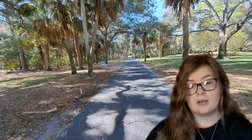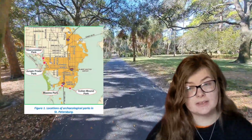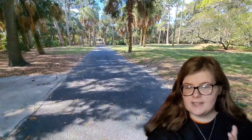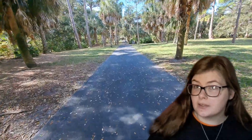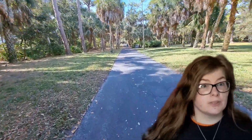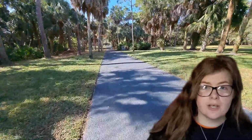Abercrombie Park is on Park Street and 38th Avenue North in St. Petersburg, Florida. It's a small park tucked in. If you were driving past and didn't know it was there, you would easily miss it. But it's a place that has a lot of rich old Florida history, and it isn't talked about nearly enough, in my opinion.